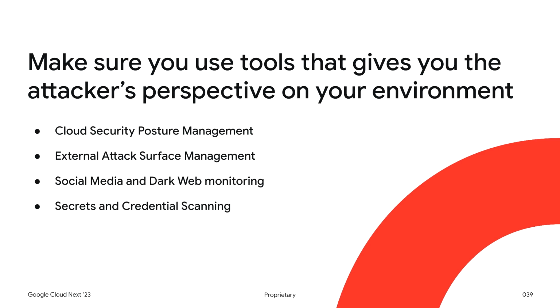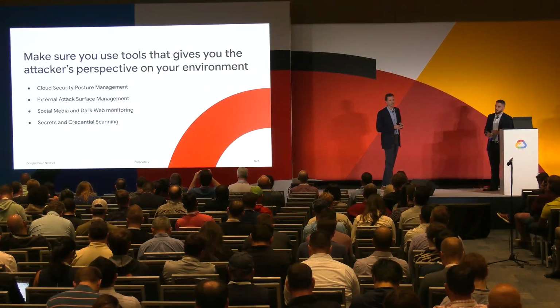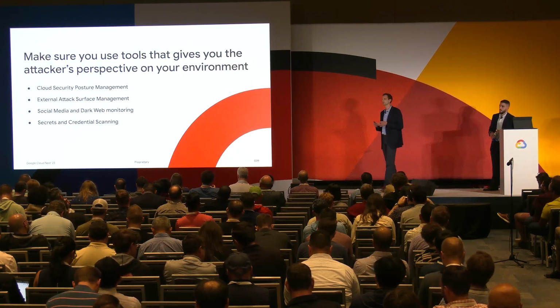The last two are a little bit different. First, monitoring social media and the dark web for targeted keywords about your organization: things like chatter on the dark web about user credentials that have been compromised, data that's been compromised, or potential vulnerabilities. And also, like Omar mentioned, domain registrations that are similar to your organization, and having a process to identify those and a takedown process for those domains as well.